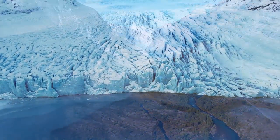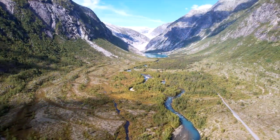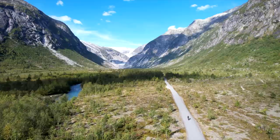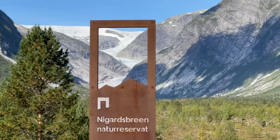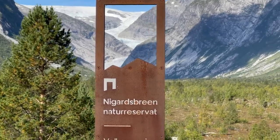Can you imagine living in a place where a vast block of ice is moving ever closer towards your house? As you know, today the glacier arms are retreating at a record pace, but this one is one of the most impressive still left and well worth cycling up to.